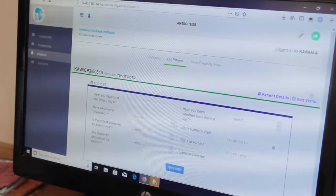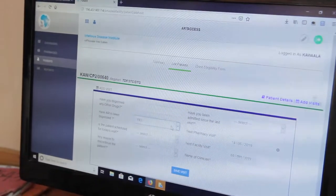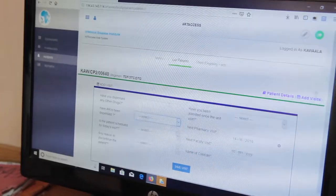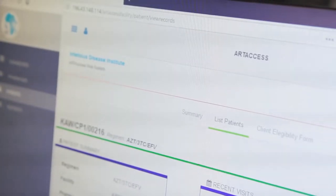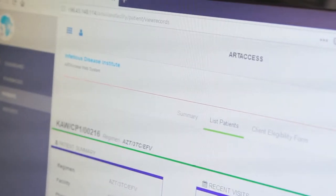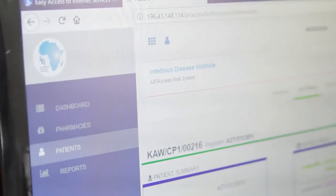Yet with the access tool, you actually just click somewhere and then you get to know how many patients you have per pharmacy. Then it also helps know how many clients you're expecting at the facility, which was actually not there before. When you go back to those registers, you can't really know that this is a community pharmacy client coming back to the facility.